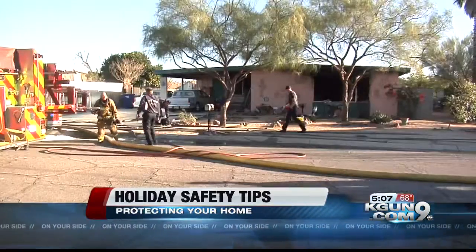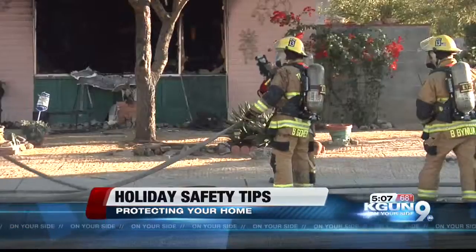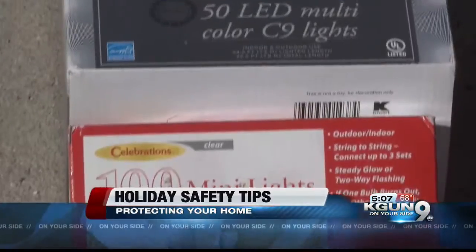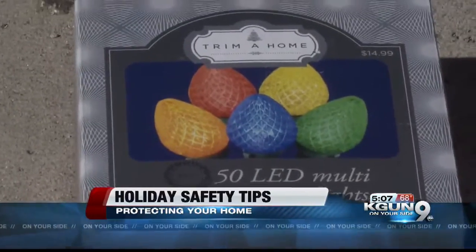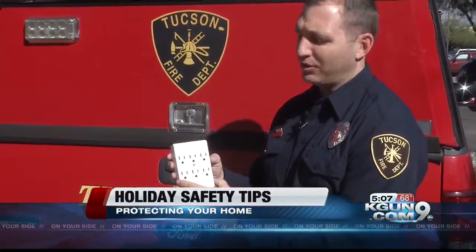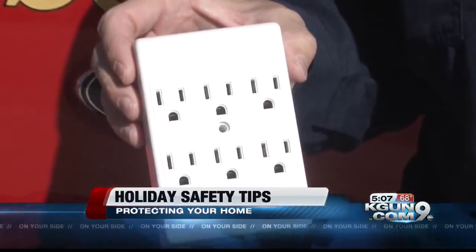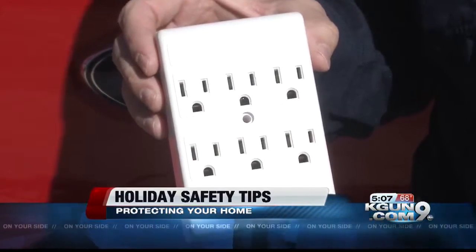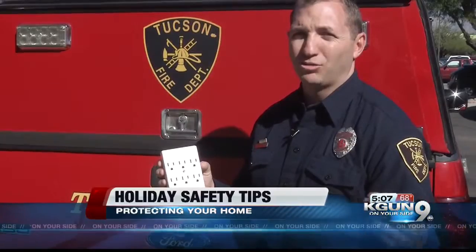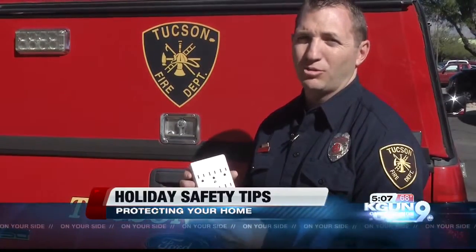Here in Tucson over the weekend, firefighters say a power strip malfunction started a house fire on the southeast side. During the holidays, it's even more important to know what you're plugging in. This is going to plug into your outlet, and instead of having 2 things plugged into that outlet, know that we have the potential for 6. So again, in theory, we're going to have a lot more electricity into that outlet. If something surges and we have too much electricity, we hope that it can trip that and shut it down. But if it doesn't, that's when we tend to see some of these electrical malfunctions.